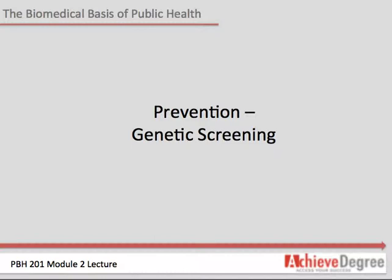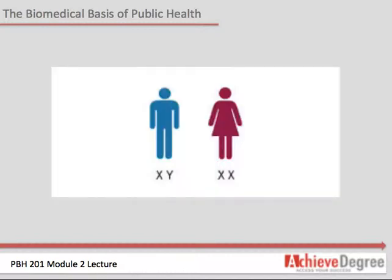This is how it works. Remember that females receive one X chromosome from the mother and another X chromosome from the father. This combination XX sex chromosome is what makes a female a female. Males receive one X chromosome from the mother and a Y chromosome from the father. This combination XY sex chromosome is what makes a male a male.